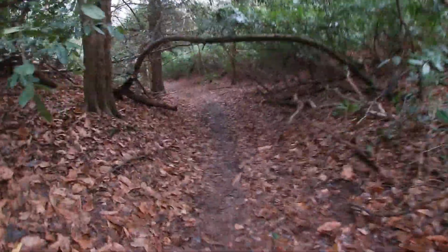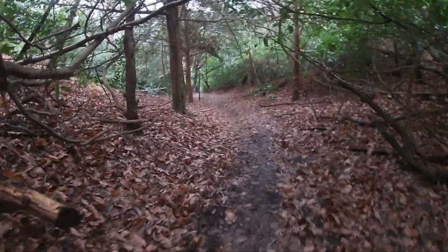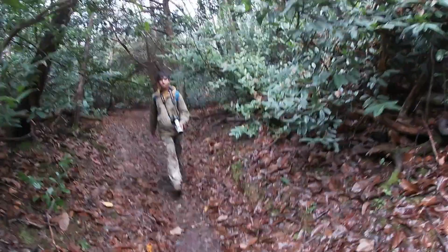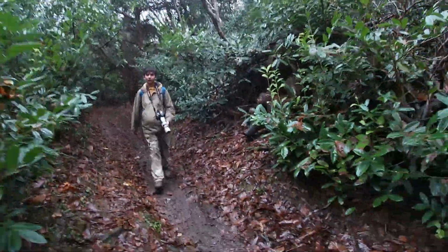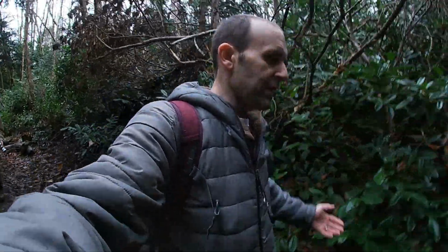Yeah, watch your footing when you come down here, it's a bit slippery. And here comes a little bit of rain. It was predicted for the afternoon from 3 o'clock, but we've got it now anyway. But we've got all our stuff in the bag.